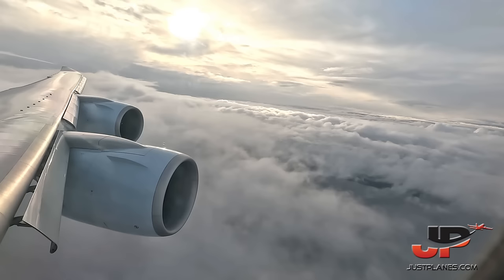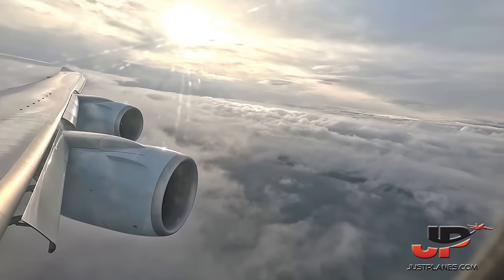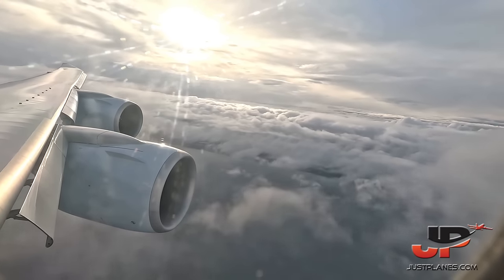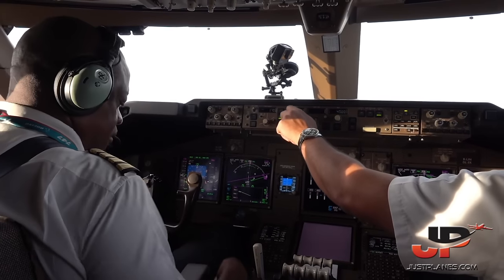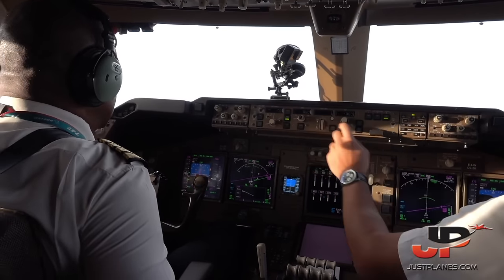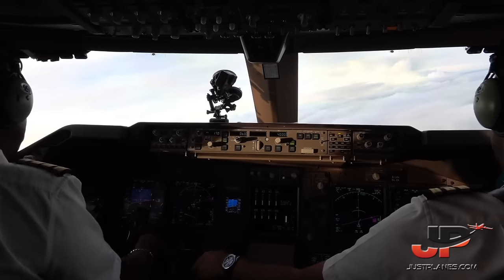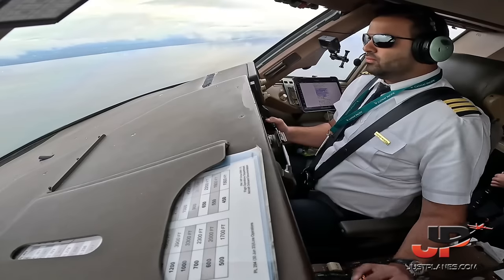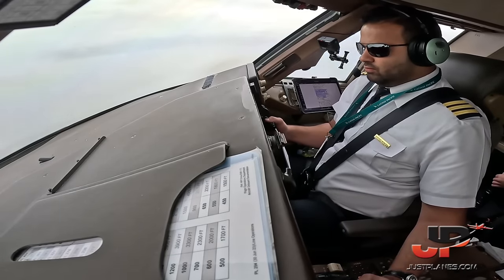Giant 8827 heavy, descend and maintain 6,000. Descend to 6,000, Giant 8827. United 450, descend and maintain 5,000. Maintain 5,000, United 450. Cathay 2090 heavy, turn right heading 060, intercept the 7 right localizer. Turn right heading 060, intercept the 7 right localizer, Cathay 2090 heavy. Heading 060. Reduce speed to 170. Cathay 2090 heavy, you're 3 miles from Elias, cleared ILS runway 7 right approach, maintain 170 knots.